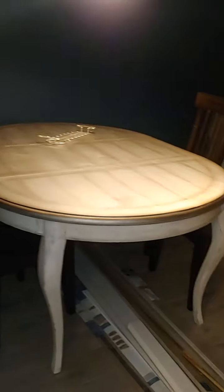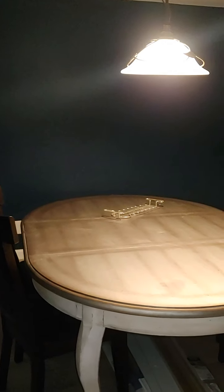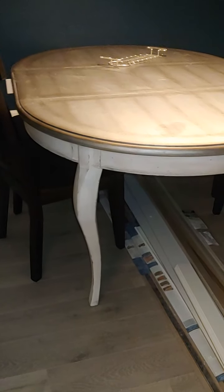Let's go into the living room. Turn this on. Woohoo! Here's the dining area. Very exciting. The table and the chairs. So, I don't know if you meant for it to be this way, but look, the table and the chairs do not match. It's the dark wood, right? And then here's the table. Is the light wood and the white legs.